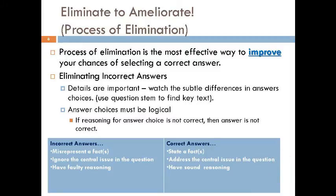Now, we've got to do this process of elimination. So, process of elimination is the most effective way to improve your chances of selecting a correct answer. Eliminating incorrect answers, that's what's really important in the very beginning. Details are important. Watch the little subtle differences in answers and choices. So, use question stems to find the key text. Also, answer choices must be logical. If reasoning for an answer choice is not correct, then the answer is not correct.